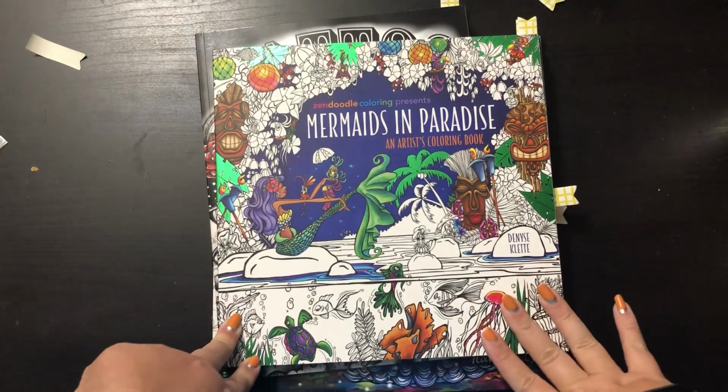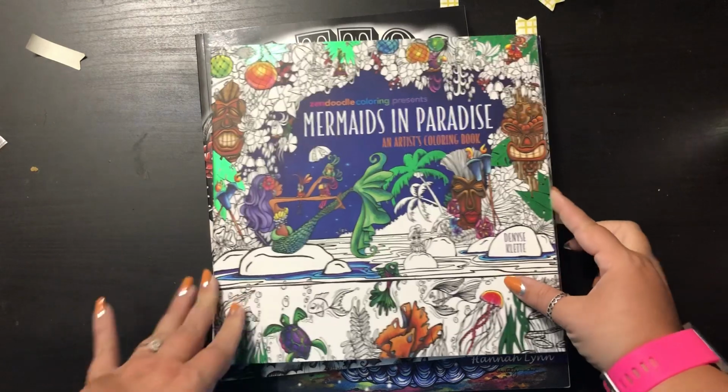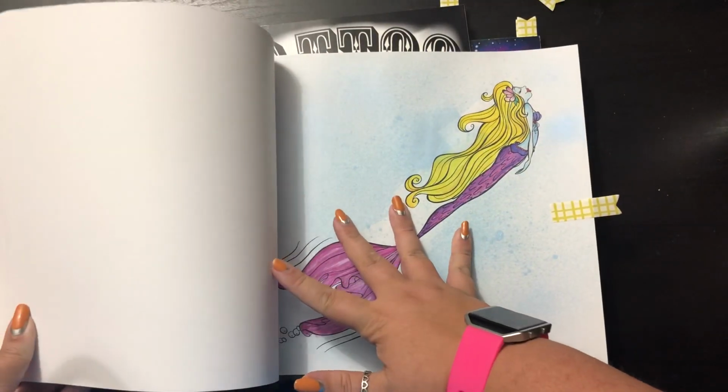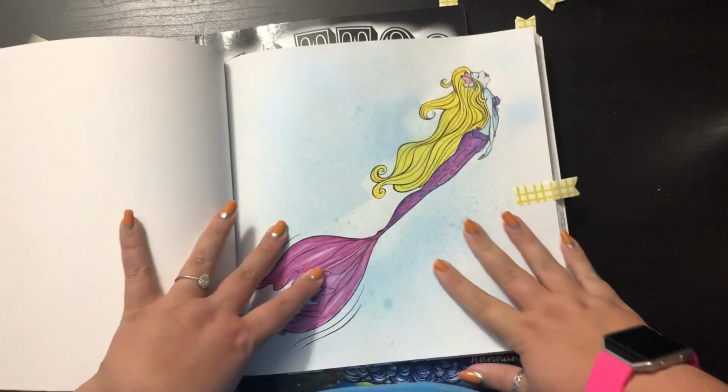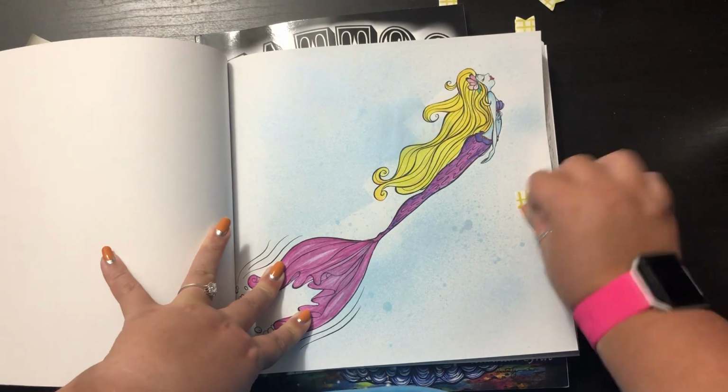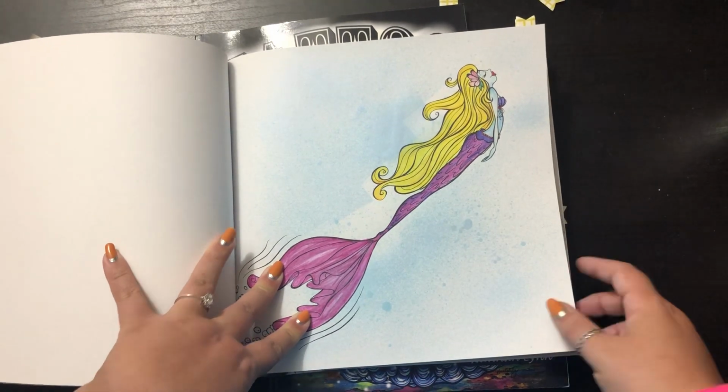Okay, this one. Mermaids in Paradise. Samuel got this for me for my birthday or Christmas. I think my birthday. And this is the only page I've done in it. And I messed this page up real good.